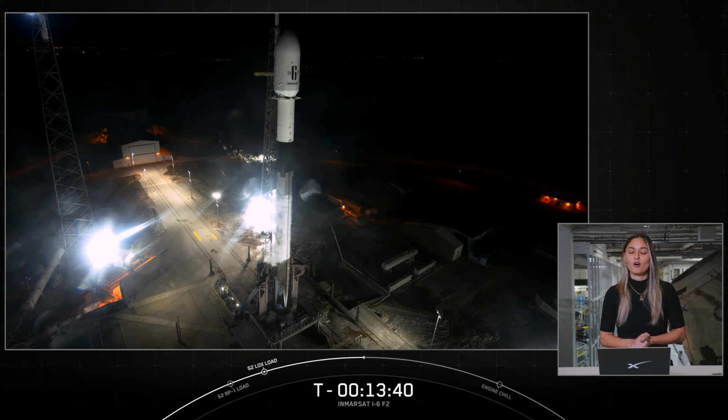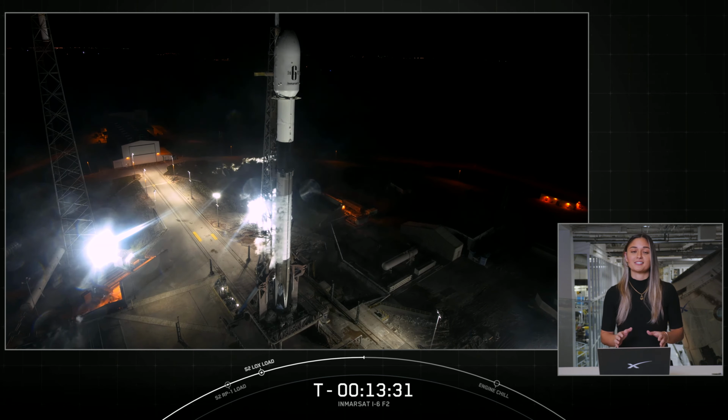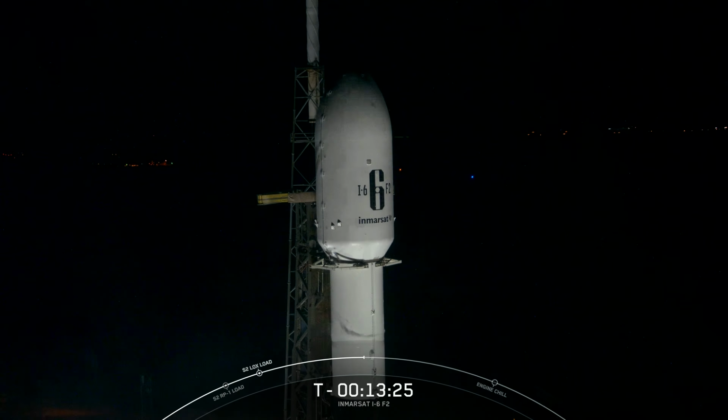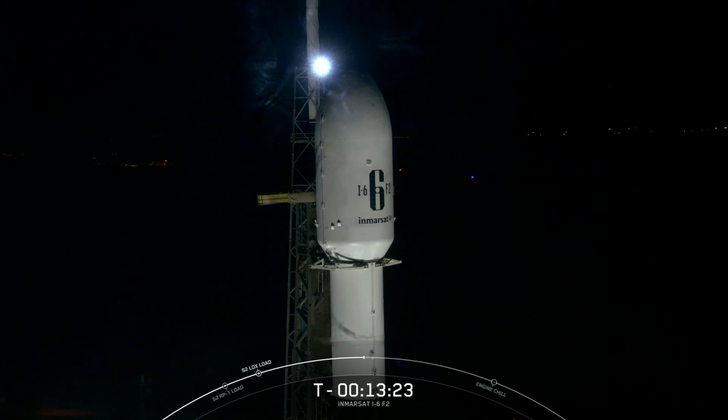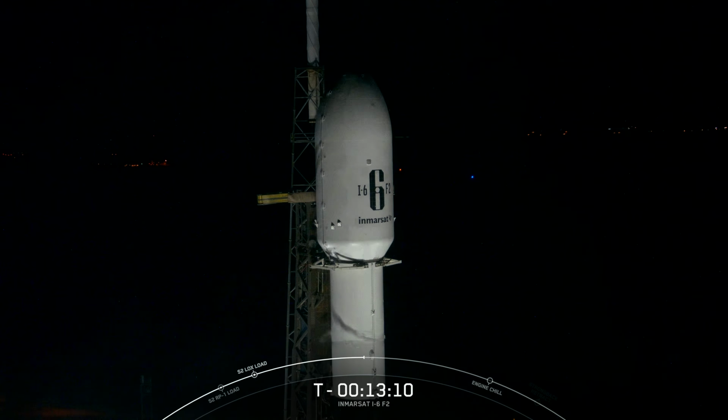If you've been following along, earlier today we launched 51 Starlink satellites into low Earth orbit from our launch site in California. So tonight's launch marks SpaceX's 211th overall mission to date and our second launch today. Inmarsat provides mobile satellite communications globally with its 15 satellites in geostationary orbit. I-6 F2 is the second of two I-6 satellites that will support the expansion of Inmarsat's ORCHESTRA network, connecting people, technology, and more for decades.